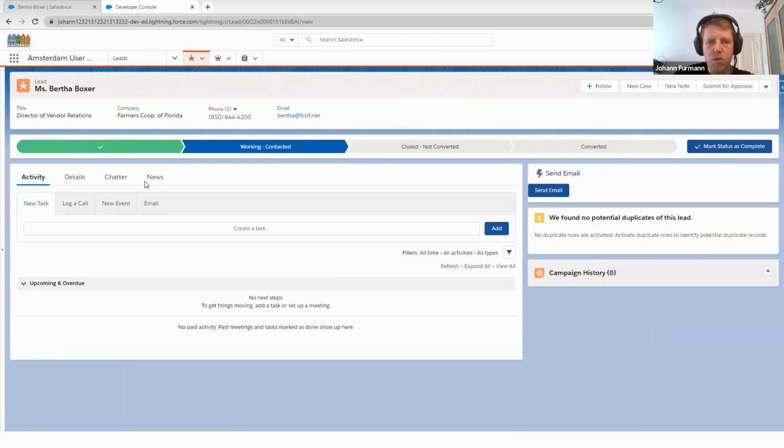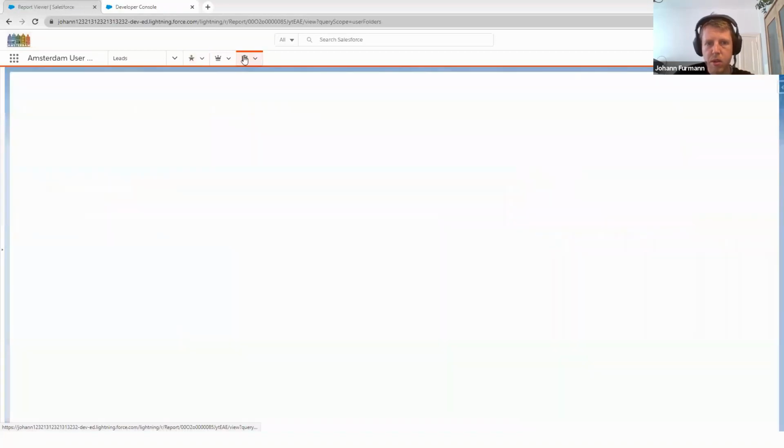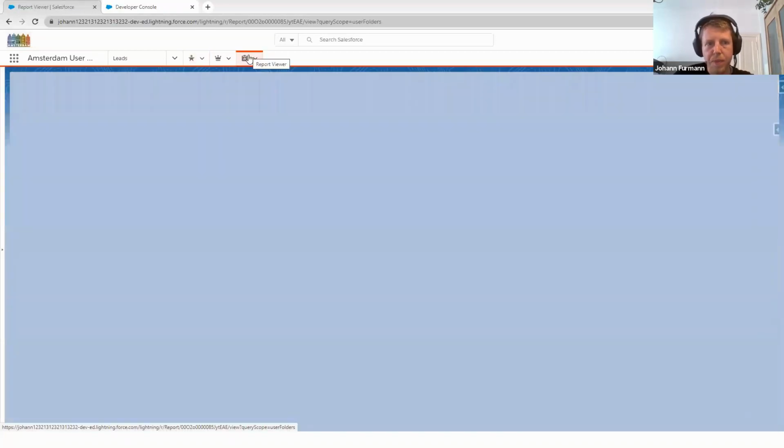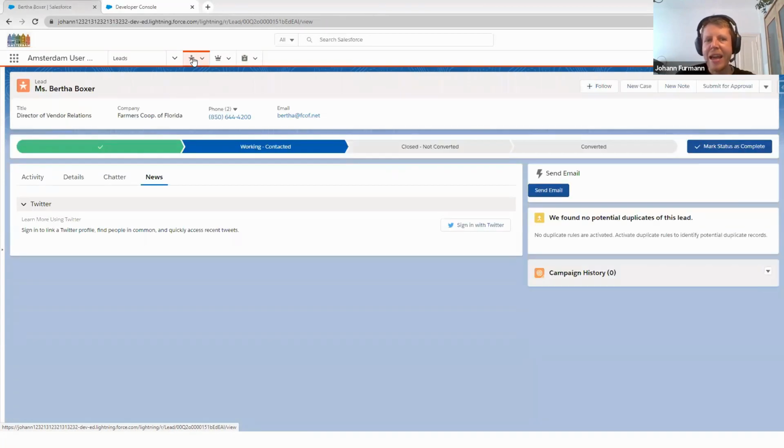And as soon as the user clicks on the News tab, it should, this is the report I already prepared. You see, Johann, this is me, viewed the News tab once today. That's it. I think it took less than 3 minutes. I don't see any reason why you shouldn't, because it doesn't add anything to the performance for the user.